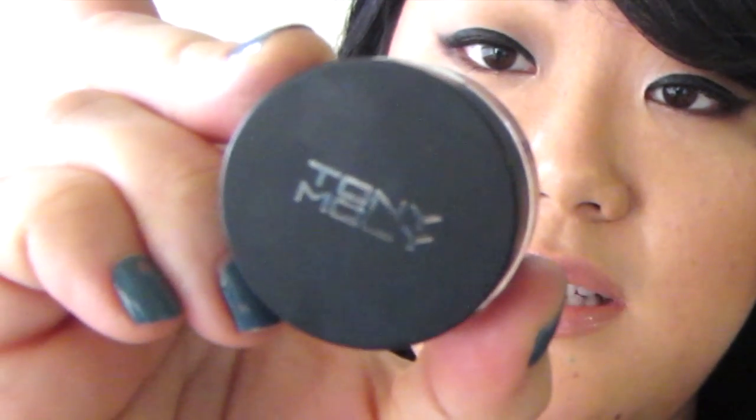That's it for liquid liners, and I have 2 gel liners. The first gel liner is the Tony Moly Party Love gel liner, and this one was also a gift from Day. I'm familiar with Tony Moly. I believe 21 advertises this brand? I was so excited to try this eyeliner out.